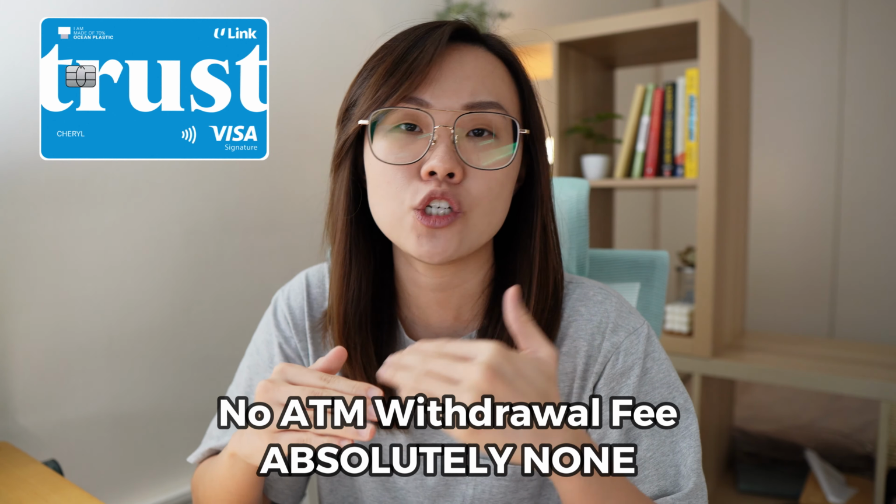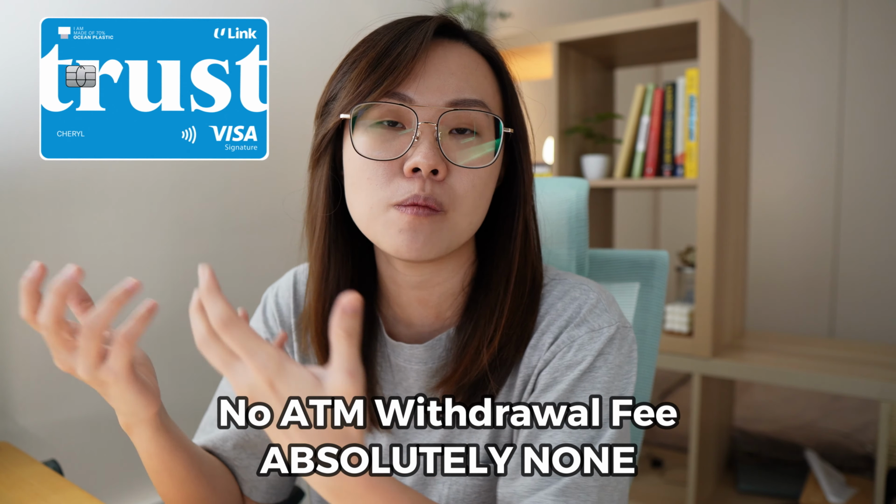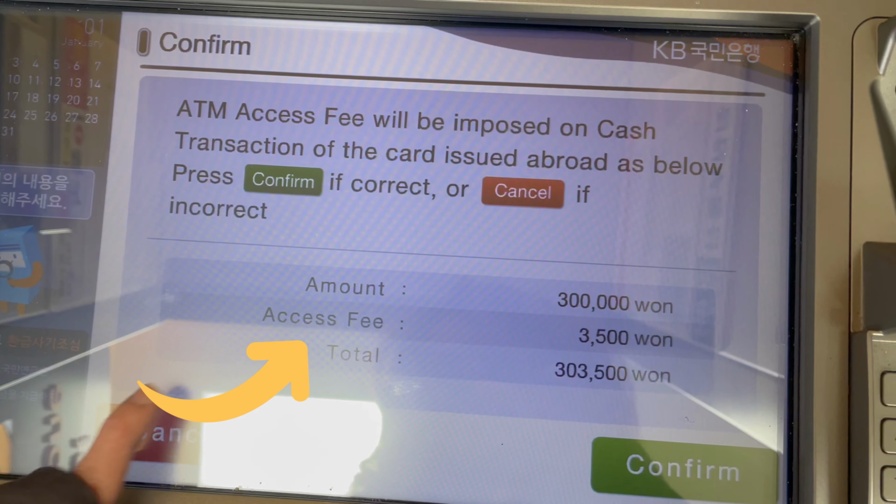Now, the withdrawal fees that you will incur. For the Trust Bank debit card, it is ranked number 1 because there is no cap to how much you can withdraw, and they don't charge you any fees at all. The only fees you could possibly incur are the foreign ATM withdrawal fees that the other banks will charge you. It is not charged by Trust Bank. It is charged by the foreign ATMs that you are going to withdraw at.